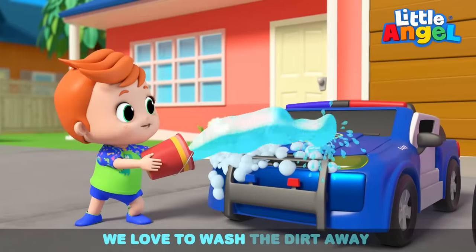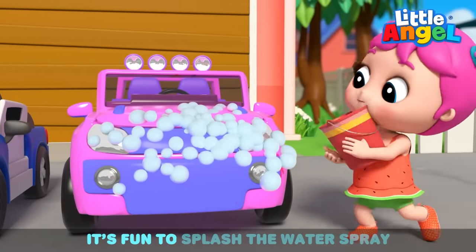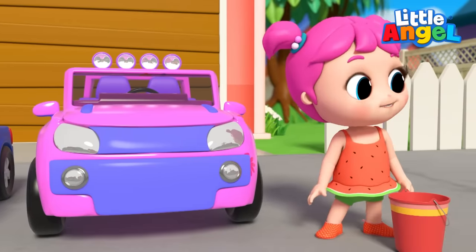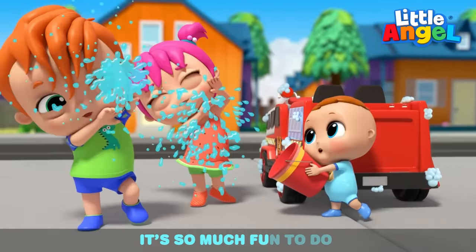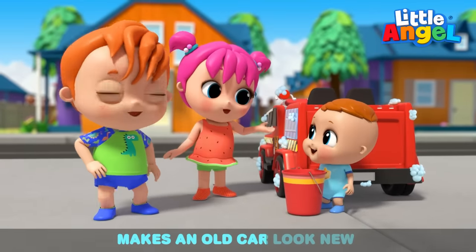We love to wash the dirt away and clean the car together. It's fun to splash the water spray in nice hot summer weather. Oh, when we play the car wash game, it's so much fun to do. Washing, wiping as we play makes an old car look new.